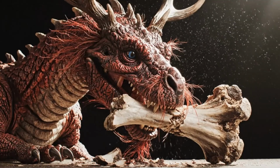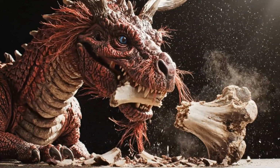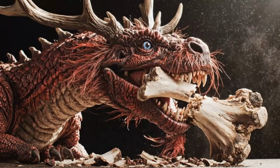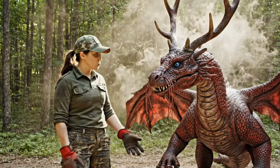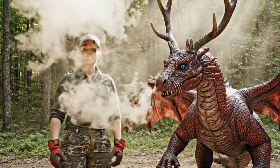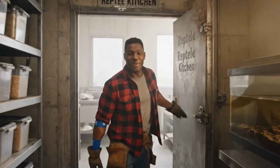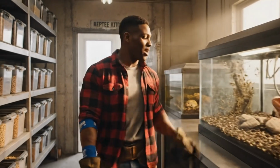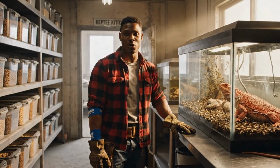This is our reptile kitchen. Dragons eat better than most people. Red dragons prefer pumpkins and freshwater fish. Feeding time is when their personalities really show. Red dragons crush food aggressively. Red dragons eat slowly. Watch the jaw muscles. That strength is carefully controlled.